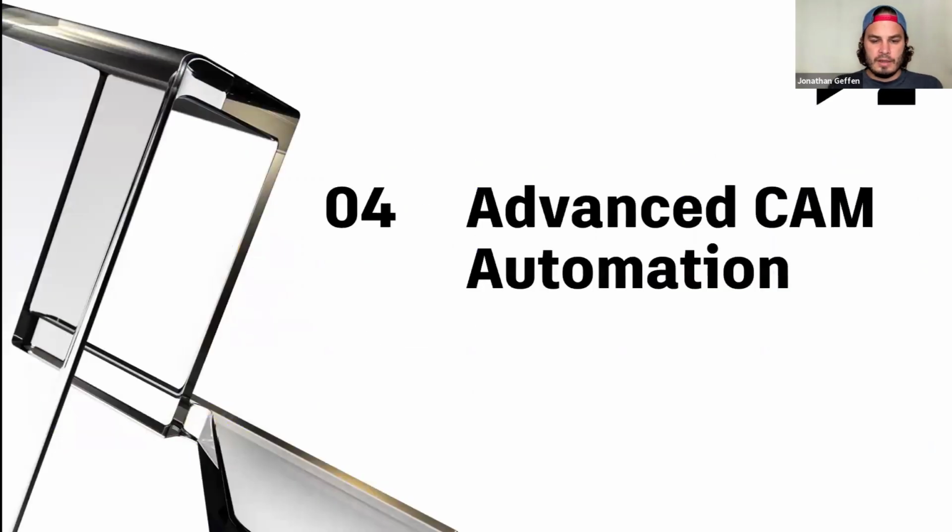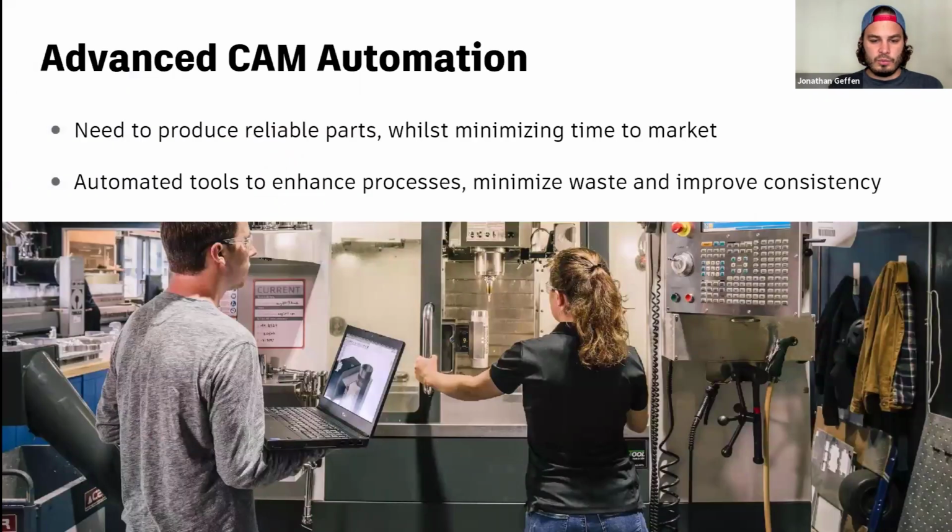The fourth strategy that we can apply to increase the profitability in our machine shop is to use advanced CAM automation. What we mean by this, we talked about it, is really going between design and manufacturing, because we have a need to produce reliable parts while still minimizing our time to market. So we can employ automated tools to enhance the processes that we do day by day. We can minimize the waste, and we can improve the consistency over all of the parts that we produce.